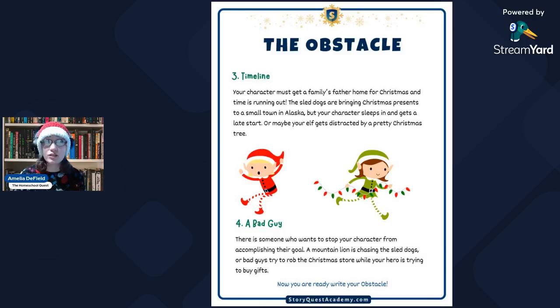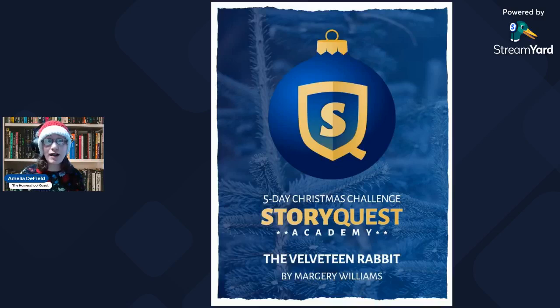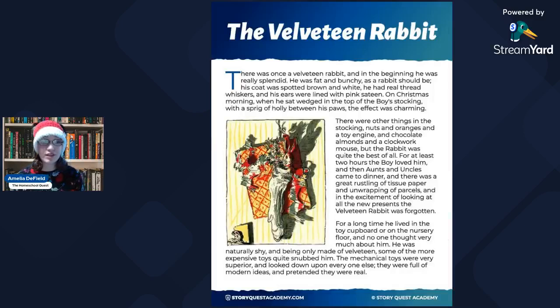So in this next story that we're going to share, we're going to be talking about a couple different obstacles. In The Velveteen Rabbit, they actually have multiple obstacles for the hero to solve. I'd love to hear if you have read this story before and if you liked it. This one actually includes vintage illustrations from the original publication.